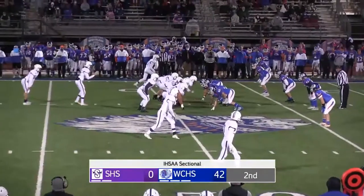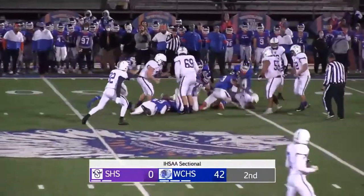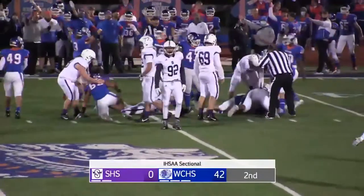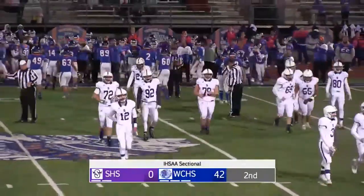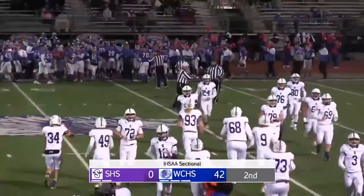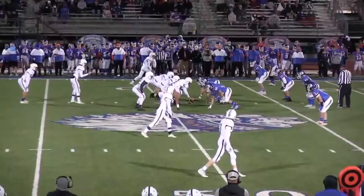2nd down for the Owls. Handoff up the middle. This is Greathouse. Ball is loose, and Whiteland has it. Wow. Ball squirted out of there about 4 yards. And Greathouse on his feet and jogging slowly to the near sideline. Credit Greathouse. He was trying to drive forward for extra yards.